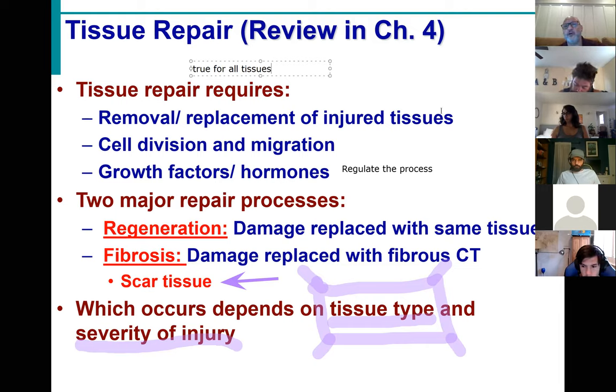So again, we are going to be talking about and seeing these two processes in skin. Look at regeneration, look at fibrosis, but remember this is true for all tissues.